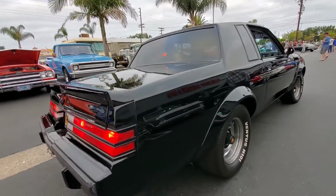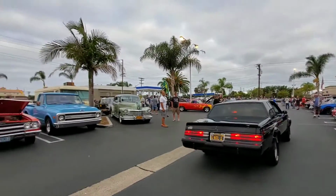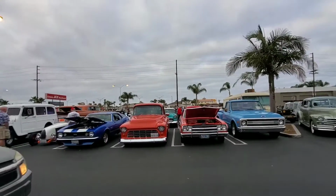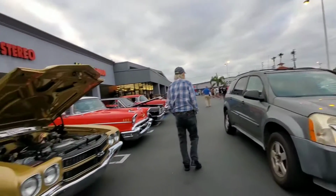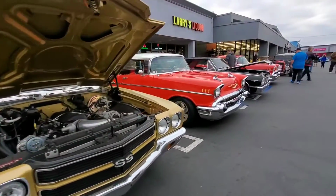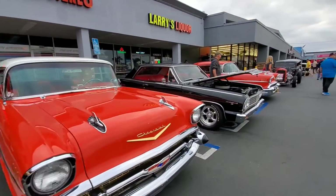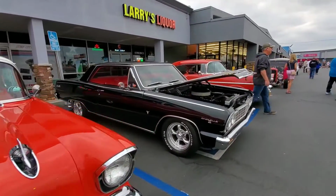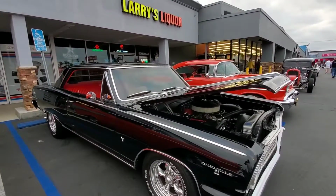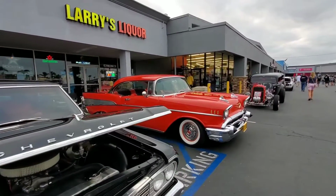Another Grand National. Grand National 1. Back over here, we got some more El Caminos. Here, this is a '57 Chevrolet. No post. Chevelle, sporting a 383 stroker motor. Red guts. Another Bel Air. Again, no post. White walls, hubcaps.